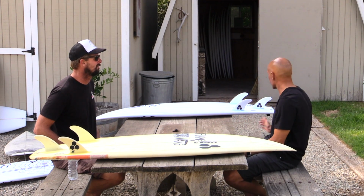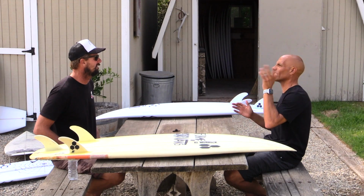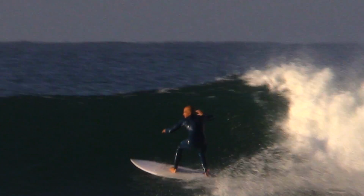Yeah, and that's one thing I noticed about this board that I couldn't do as much with when it was a squash. I just really feel like it pivots fast. It's actually surprising what the square tail does.